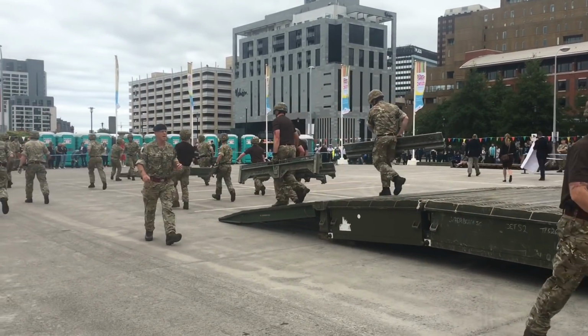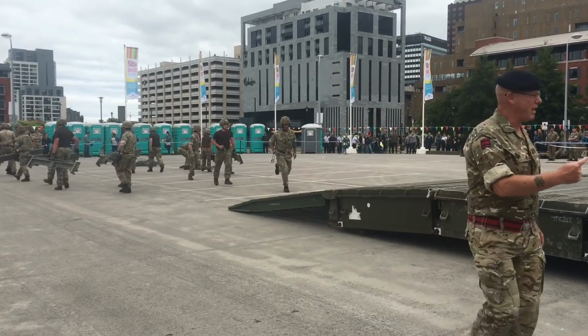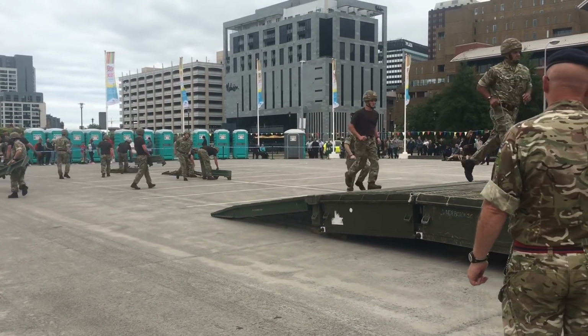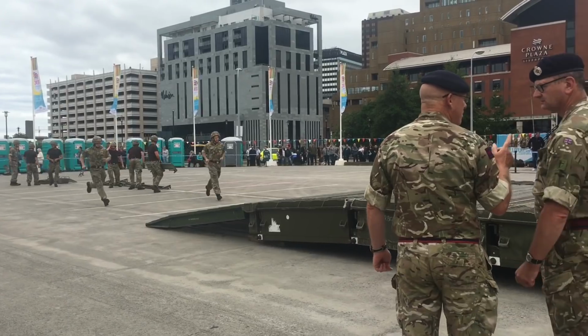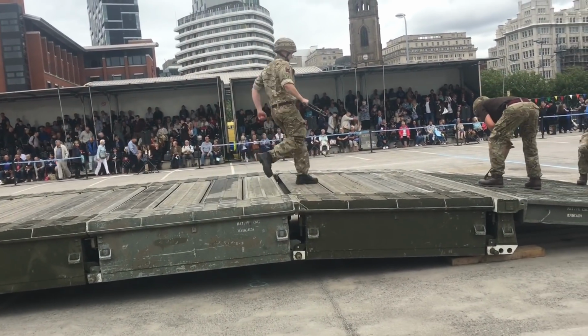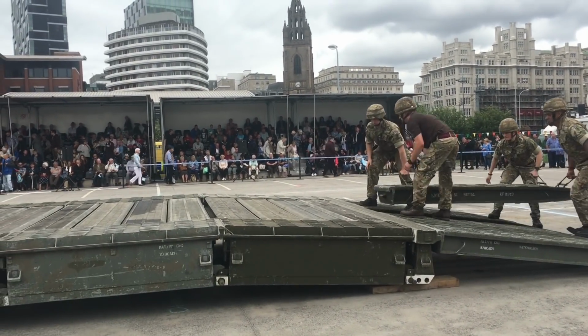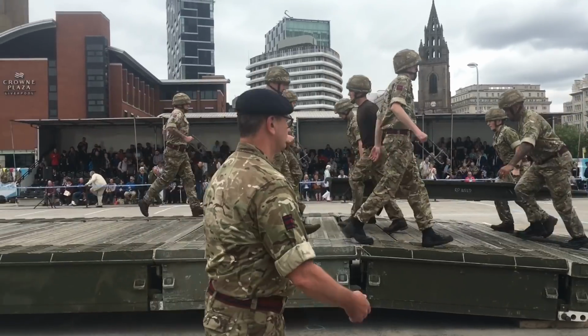Again, thanks very much. Well, ladies and gentlemen, I'm sure that you all enjoyed that display by 7th Royal Engineers. Nice round of applause for the guys as they get off the stands, please.